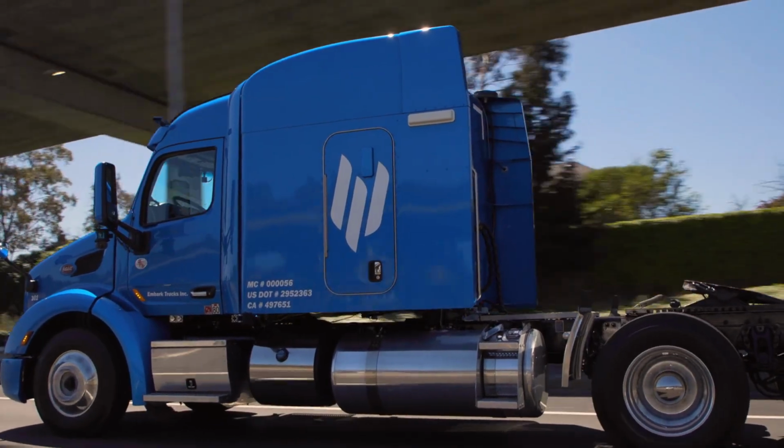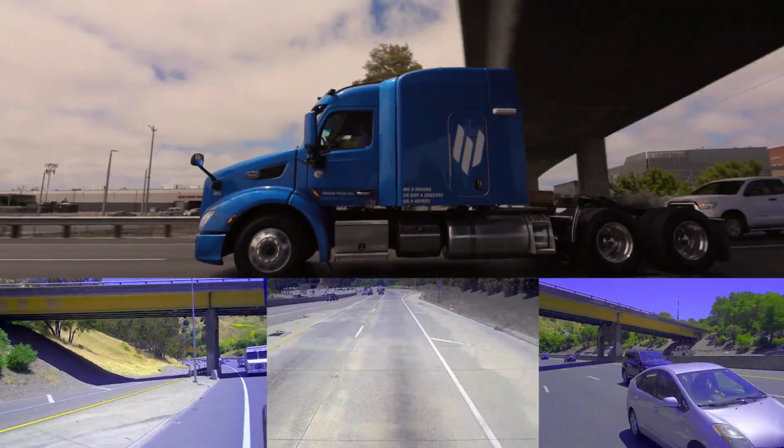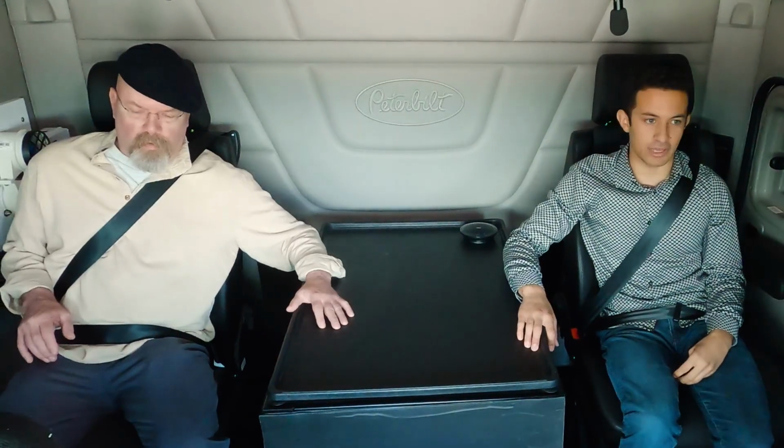I only have 2 eyes. That's right, yeah, it's watching 360 all the time, right? The sensors are up high, and so it can actually see over, and then they're also out to the sides, and so it can see with the LiDAR and with the cameras.